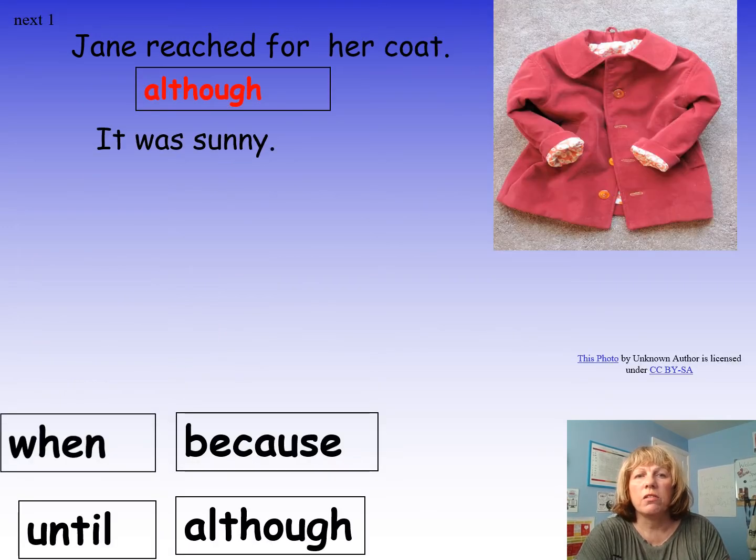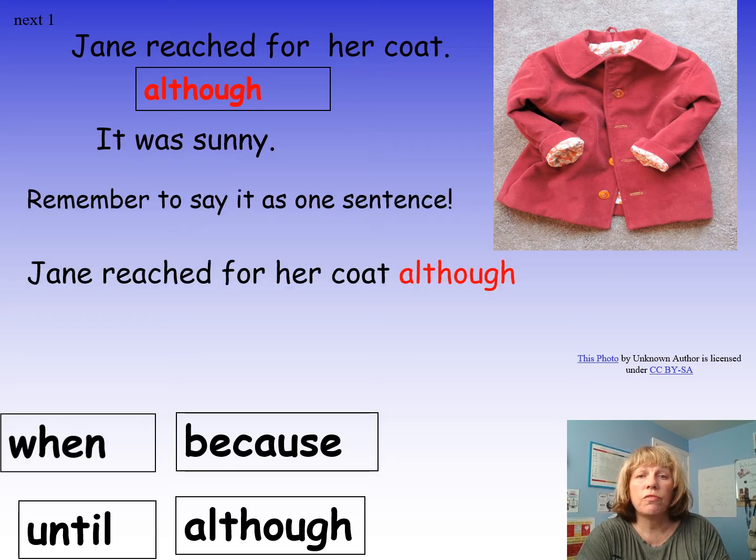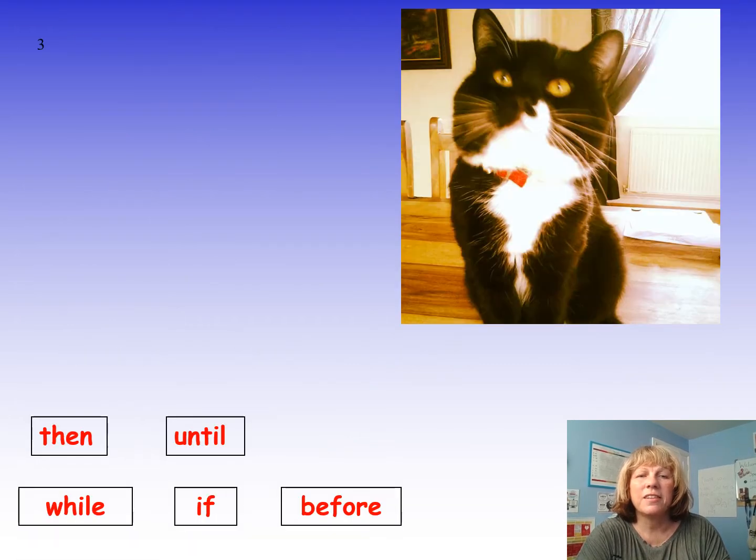Jane reached for her coat. It was sunny. And you see, we've gone back to looking at, could we actually use the conjunction although? So let's put it into a complete sentence. Jane reached for her coat although it was sunny. Does it make sense? Yes, it does.